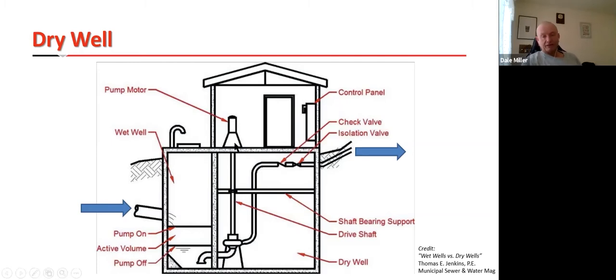A lot of new stations now put a submersible pump in the dry well, just in case you have a flood or something like that. They could be put in the wet well, but they're put in the dry well side. Sometimes they do that as a safety feature, so that in case you have a flood, it wouldn't affect the pump.